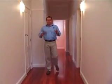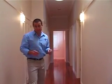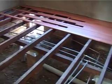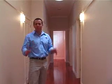Now remember, we fix new solid timber hardwood flooring to 3 different subfloors in this home. Up here in the old part of the house, we fix to existing timber joists and existing timber floorboards, whereas down here in the new big extension, we fix to a concrete slab.